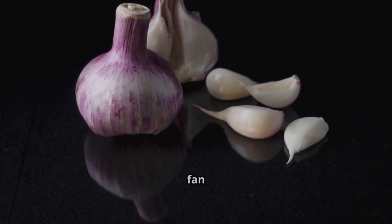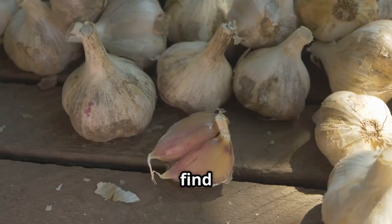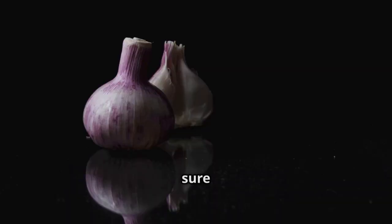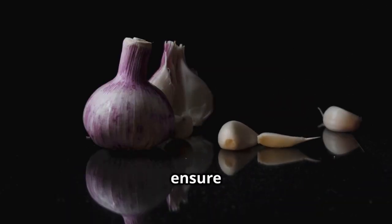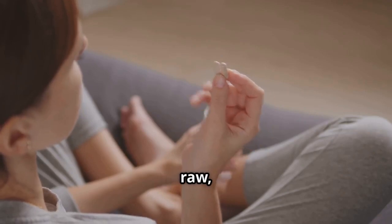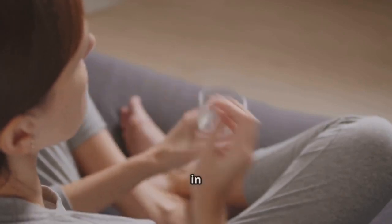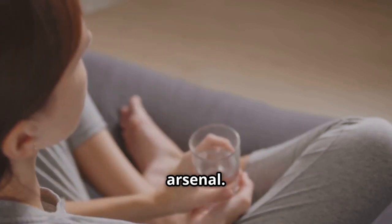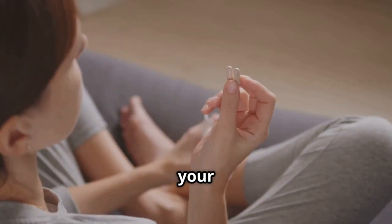Lastly, if you're not a fan of raw garlic, you can also find garlic supplements in capsule form. These can be a convenient alternative, but make sure to choose high-quality supplements to ensure you're getting the full benefits. So, whether you choose to eat it raw, mix it with honey, or take it in supplement form, garlic is a versatile and powerful tool in your health arsenal. Give it a try and see the difference it can make in your life.